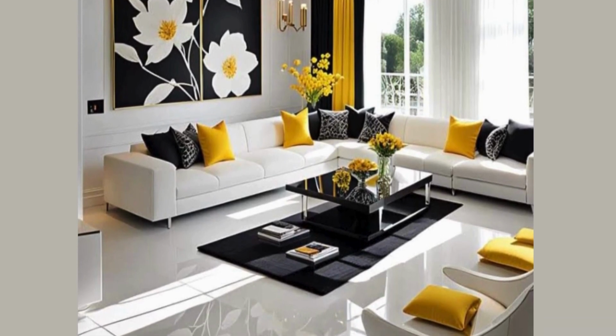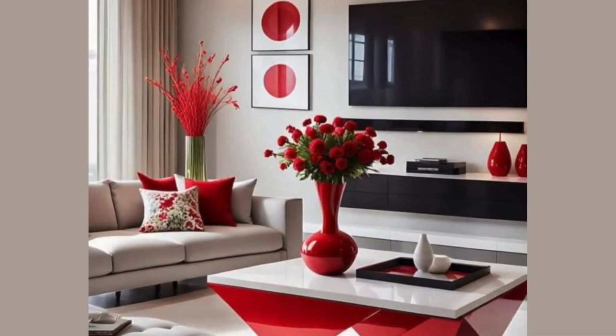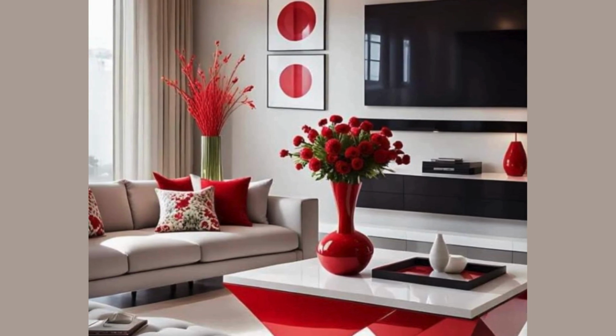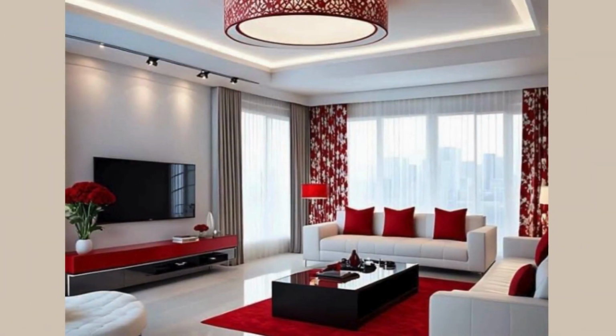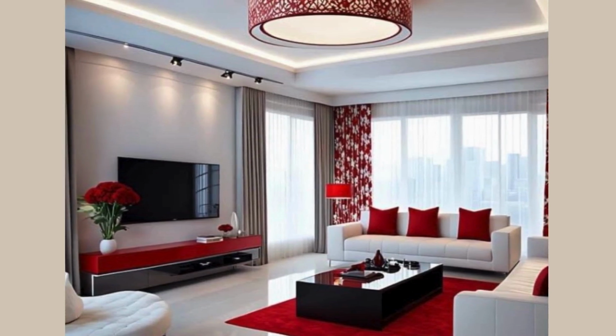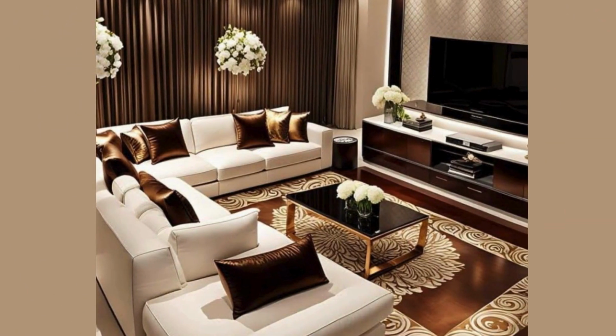Now let's focus on using bold colors like red or maroon in your living room. These colors can make a dramatic statement and add warmth and sophistication. The key here is to balance them with neutral tones and complementary colors.